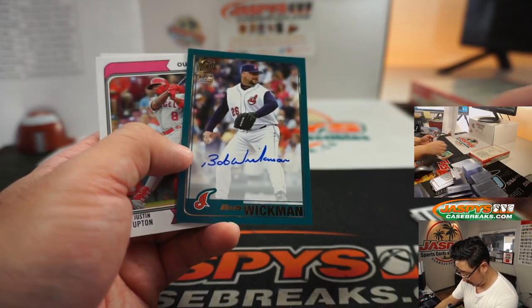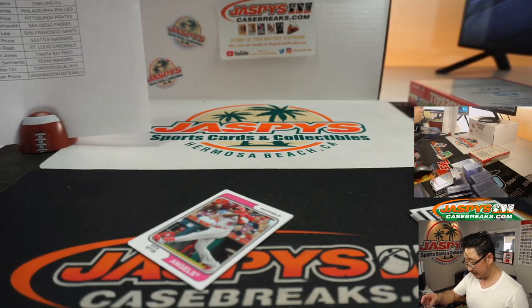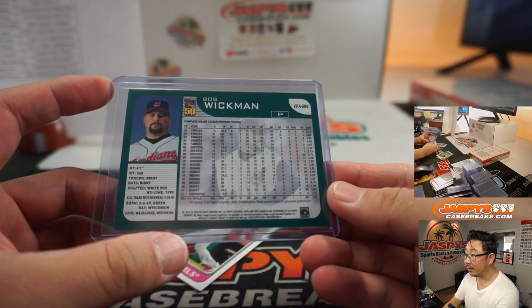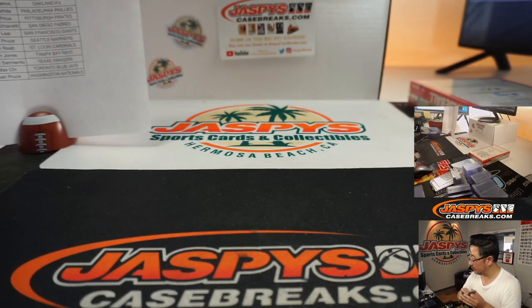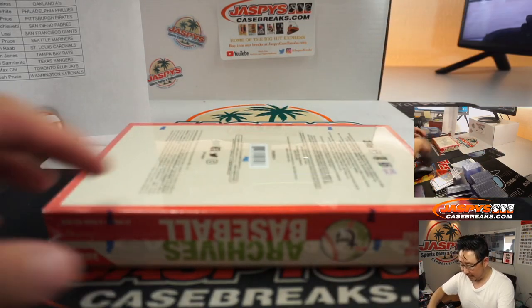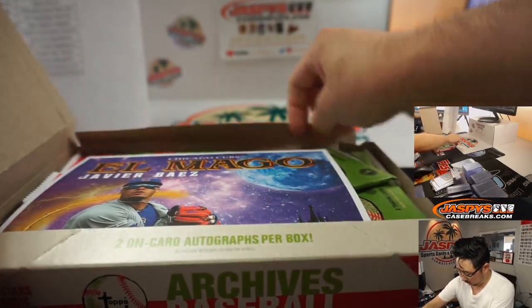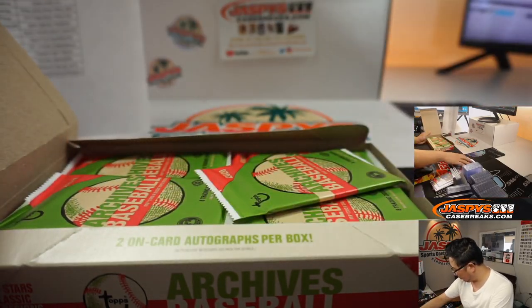And behind Larry Doby is Bob Wickman. Bob Wickman for the Tribe. That's going to be Kevin, who has the Cleveland Indians. There you go. He had a big, long career. All right, we made it. Final box. Good luck. El Mago, Javier Baez. Nice, these are pretty cool.